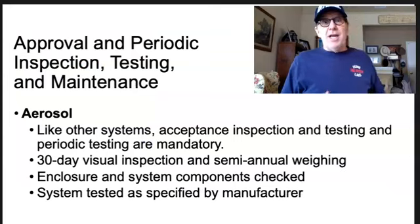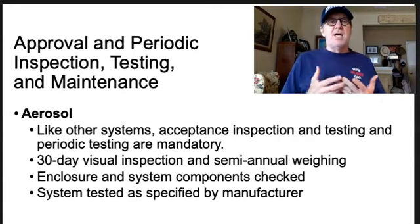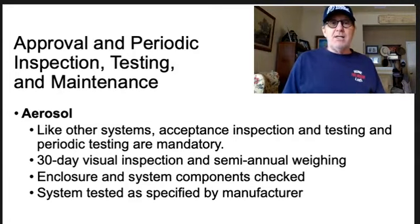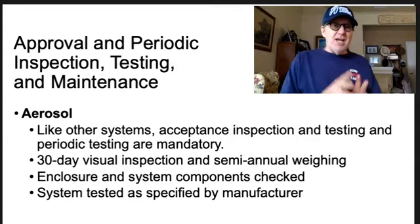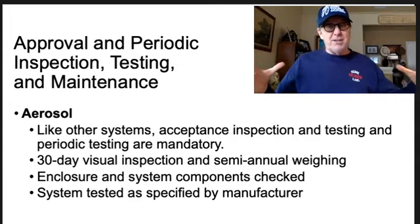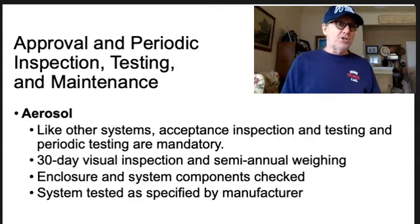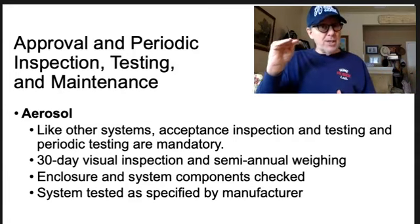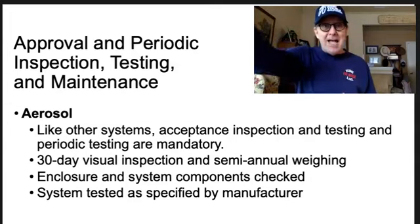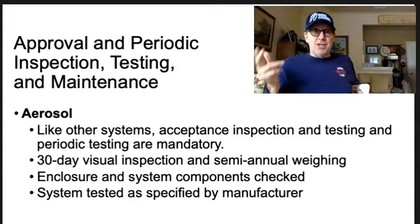Last slide. The aerosol type, like other systems, requires the exception inspection, testing, periodic inspections and testing, 30-day visual inspection. Semi-annually, they got to weigh it, make sure the product is still in there. CO2 oftentimes is weighed to make sure the product is in there because it's liquid in the tank, remember, and then gas when it comes out. And almost all of these are that way. And then they have to do the enclosure test, make sure it's not leaking.